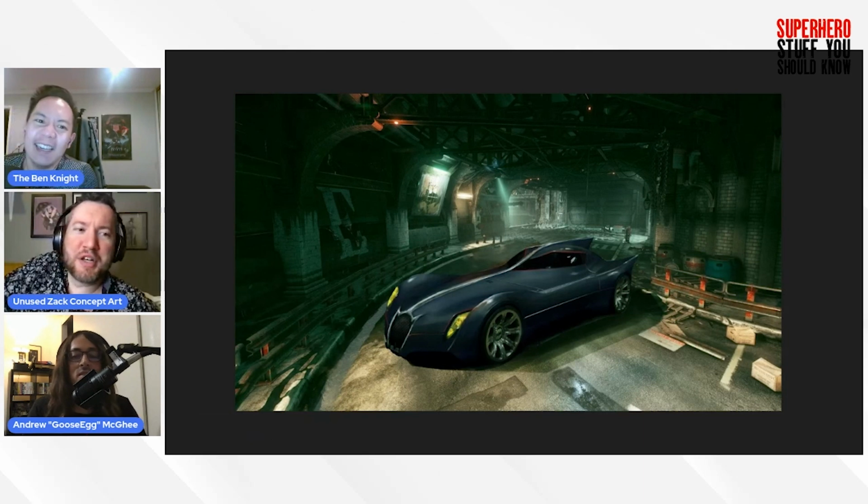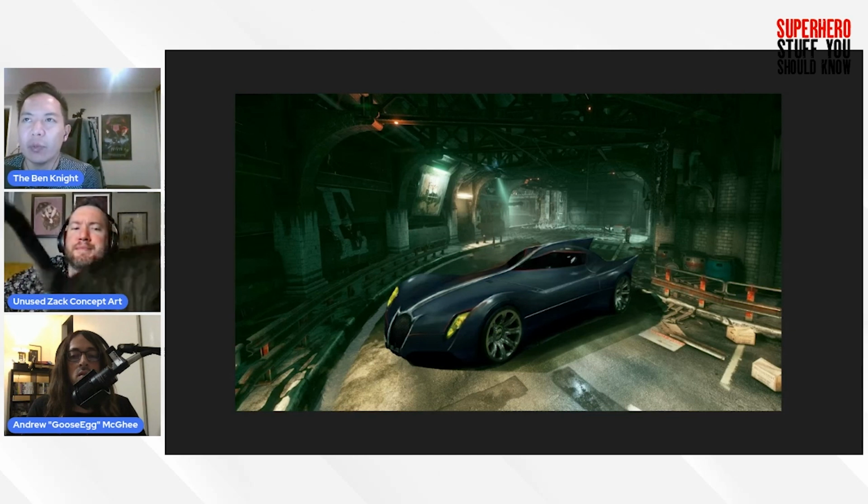It kind of reminds me of the New Adventures of Batman Batmobile, except a little more bloated looking. If you can imagine that in your head, that was a sleek design. Yeah. I'd give this one a B or so, like B minus maybe.